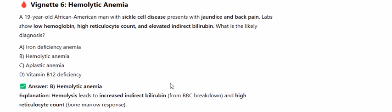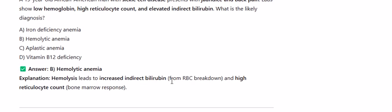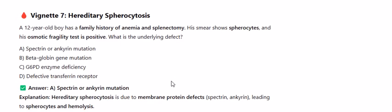Vignette 7. Hereditary spherocytosis. A 12-year-old boy has a family history of anemia and splenectomy. His smear shows spherocytes, and his osmotic fragility test is positive. What is the underlying defect? A. Spectrin or ankyrin mutation. B. Beta-globin gene mutation. C. G6PD enzyme deficiency. D. Defective transferrin receptor. Answer: A. Spectrin or ankyrin mutation.